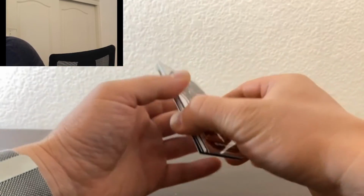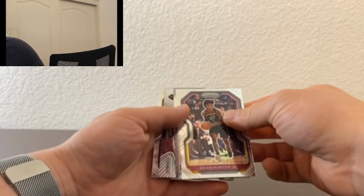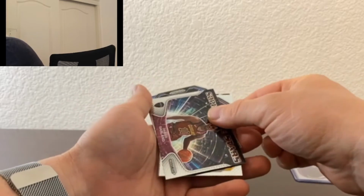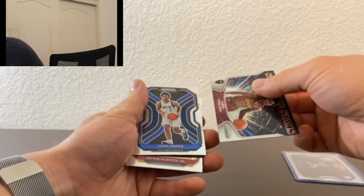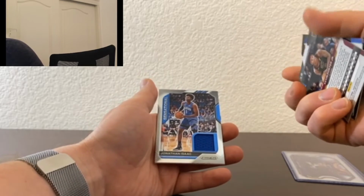Yeah, it looks like it's a memorabilia card. That is a thick card there. So we got Kevin Porter Jr. on the top, a sophomore stars of Darius Garland, and a rookie of Josh Green. And the memorabilia card is Jonathan Isaac Sensationals.